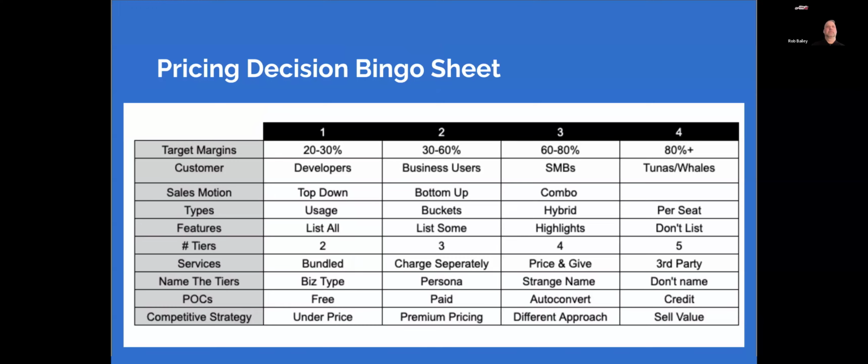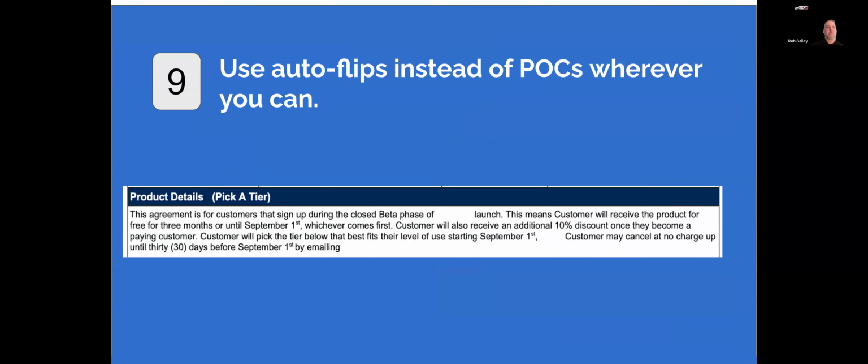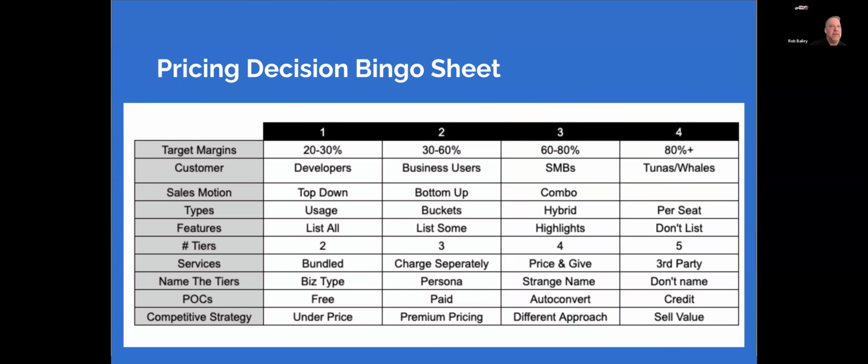Oh, sorry, slide 15. It's your pricing decision bingo sheet. Okay, here you go.